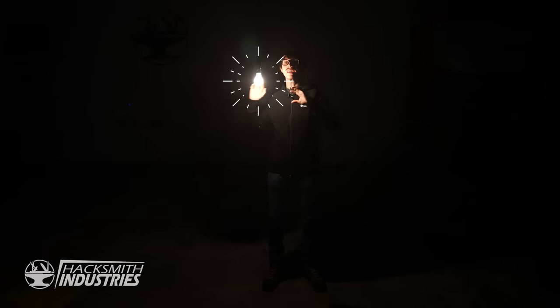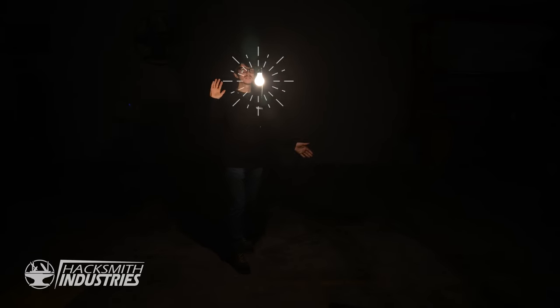Different light sources behave in different ways. Take your run-of-the-mill light bulb here. It radiates light in all directions. We want light to be focused in one uniform direction. So again, you might think, spotlight, right? Well, obviously it's not that easy. Let's go run some tests.